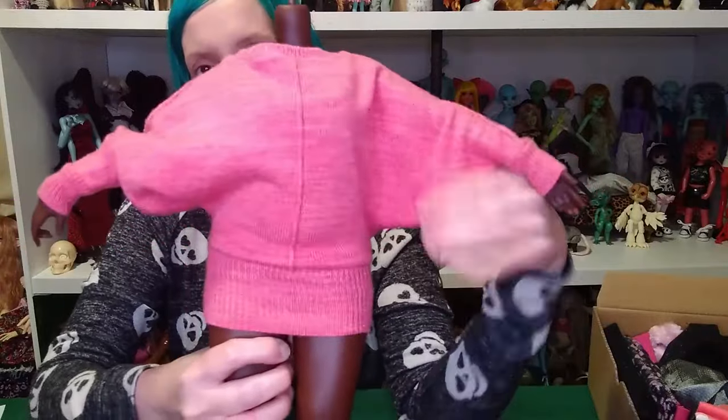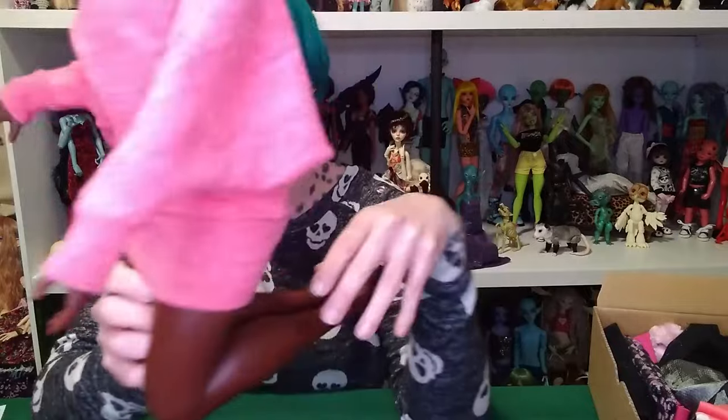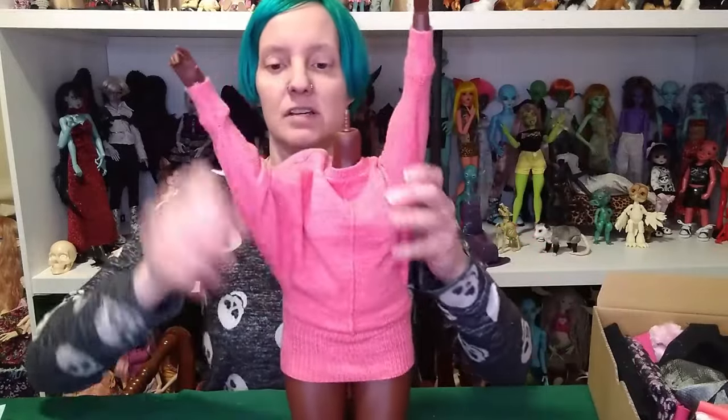Almost kind of a batwing kind of dress, or I should say shirt. I would wear these with leggings because that's really, really short. Yay, I'm excited that that actually does fit.